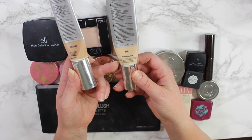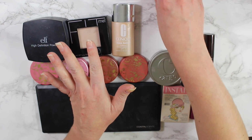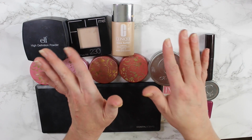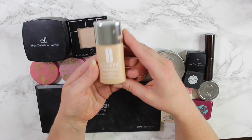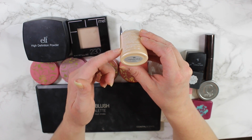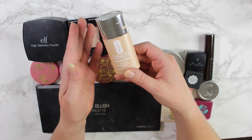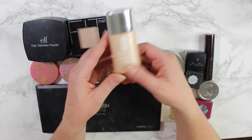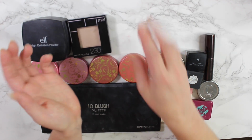I think that is a little bit darker than the fair. We'll see. I have tried the light in the past and it wasn't perfect, but you know, each season it tends to change. I also have this one here from Clinique, and this is in Cream Whip. This is really good during the winter time when I'm extra pale. When I do get a little bit of color, I do like to go up a notch, but those are my favorite foundations so far.